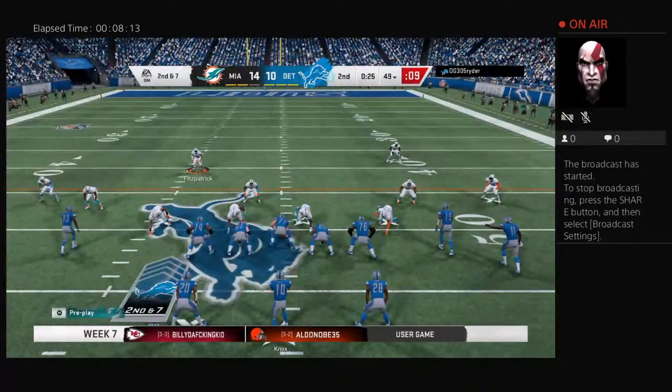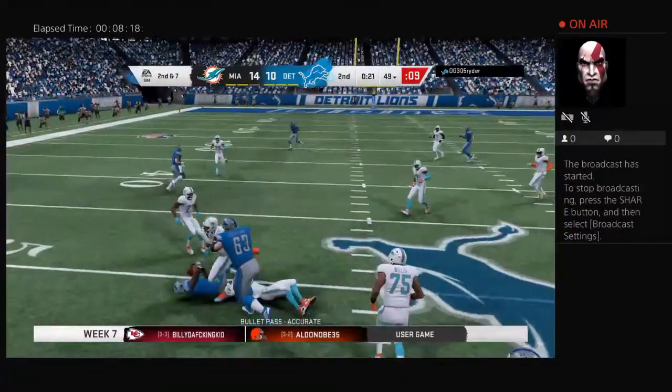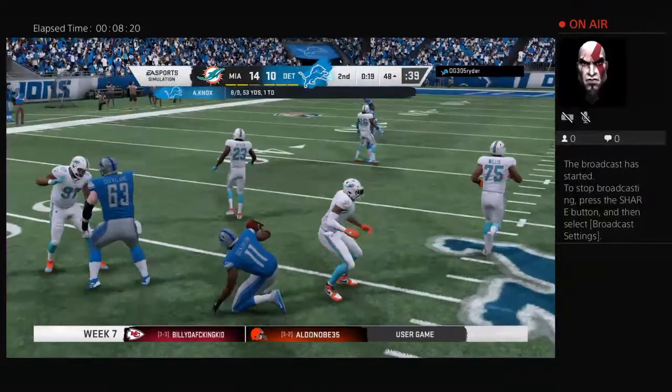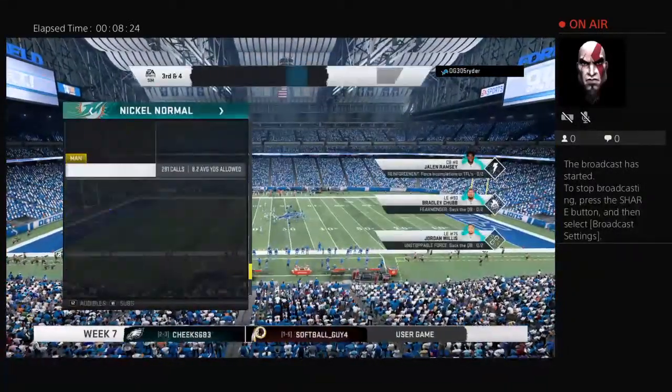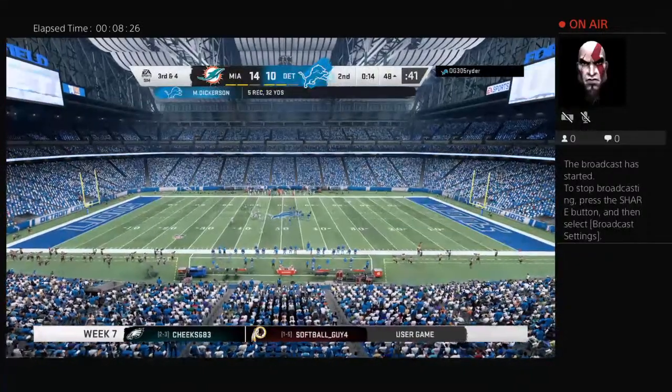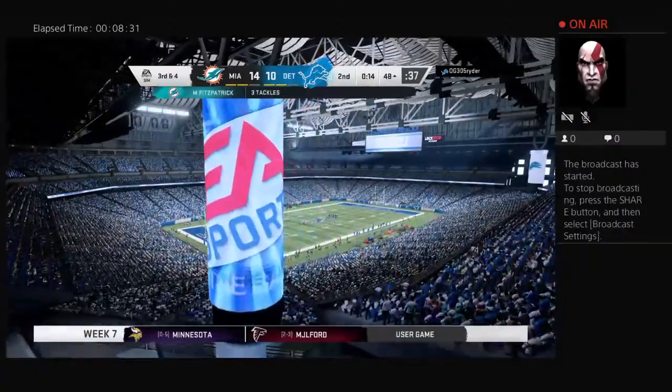Looking to throw on second down. Quick hitter here. It's complete. Only 3 yards on the catch. It's third down. The Lions will use the first of their timeouts as they'll stop it with 14 seconds to go in this first half.